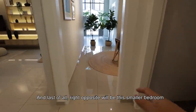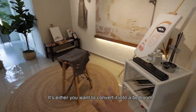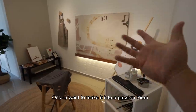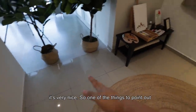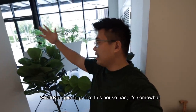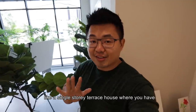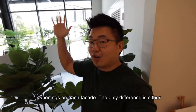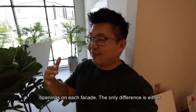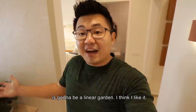And last of all, right opposite will be this smaller bedroom. It's either you want to convert it into a bed or you want to make it into your passion room. It's very, very nice. So one of the things to point out, right, whatever openings that this house has, it's somewhat like a single-story terrace house where you have openings on each facade. The only difference is either facing the front or facing the back. So the back now is going to be a linear garden. I think I like it. Let's go upstairs.